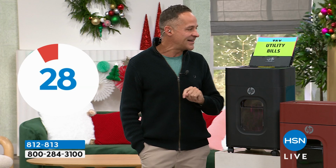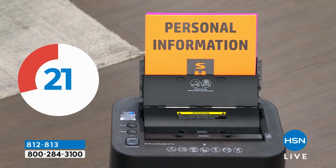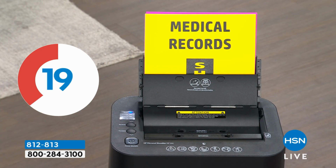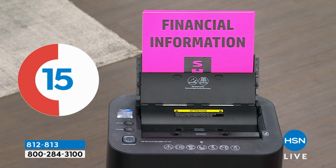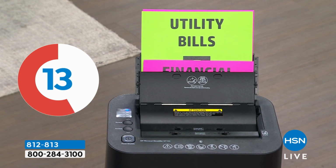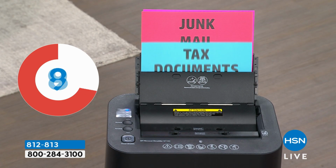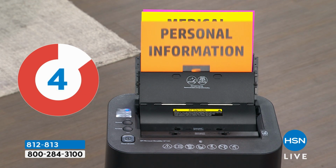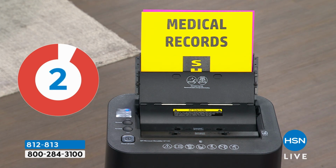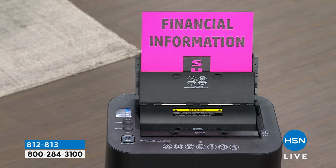Financial information. Number 1 is out of here. Utility bills. Number 2, those are taken care of. Your tax documents after 7 years, that's 3. 4 is junk mail. I talk fast. 5 is personal information. I can barely keep up with it. 6, your medical records are gone. 7, your credit card statements and offers are gone. 8, your financial information is out of here. 9, your utility bills. We've got 10 seconds left. 10, your tax documents are out of here. 11, your junk mail. 12, your personal information. 4 seconds. 13, your medical records. I think I got through a solid 13, nearly 14.